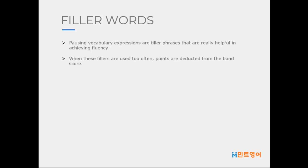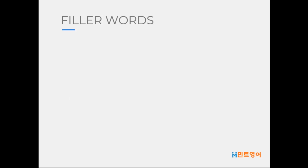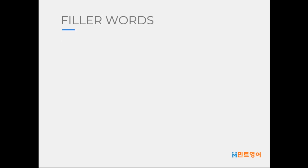However, when these fillers are used too often, points are deducted from the band score. Here is an example of how filler words negatively affect the score. Overusing filler words may be due to limited vocabulary or grammar, but for some, using fillers is a habit. So if you have this problem, you should first learn how to minimize them before taking the test.